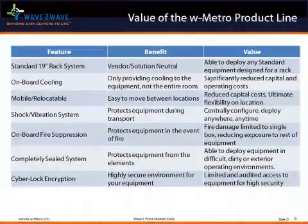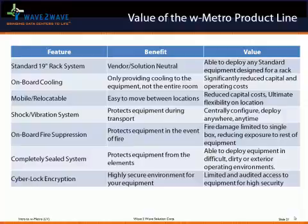So again, here are the things to remember. Standard 19-inch rack, we're vendor neutral. You like HP, great. You like NetApp, great. You like Supermicro, great. IBM, great. We're like Switzerland. We're very, very open to anybody using our solutions.